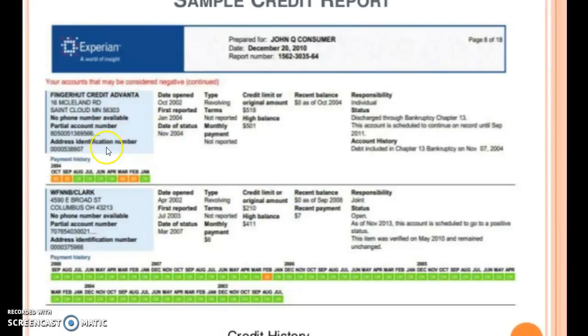Okay, moving on, you're going to have the address identification number. That's another thing we absolutely have to have in full. Your payment history, which tells you the date that the account was opened, which also you will see up here in this section. It's going to tell you your status for each individual month on the Experian credit report, when it was first reported, the date of the current status, which in this case, this is just an example one.